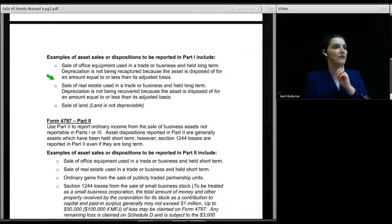But if I sell that same photocopier for $7,000, I paid $8, I claimed $3 of depreciation, that gives me an adjusted basis of $5. If I turn around and sell it for $7,000, I actually have a gain. The gain is due to recaptured depreciation. It would not go in Part 1. It would go in Part 3 in that situation.